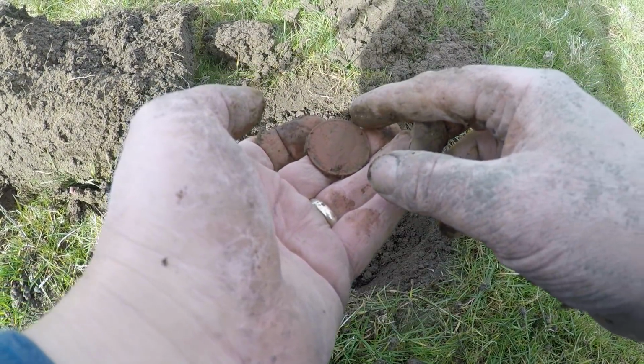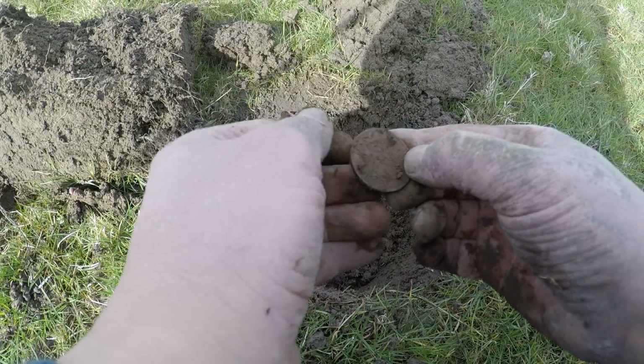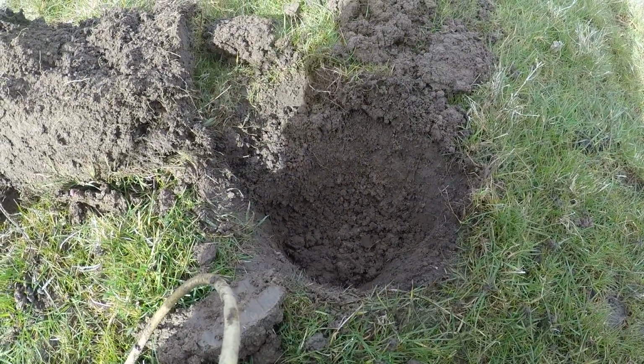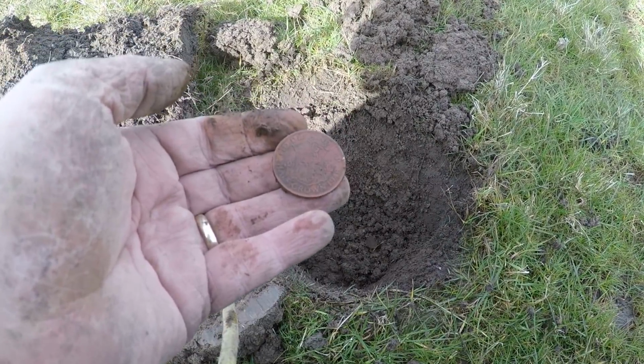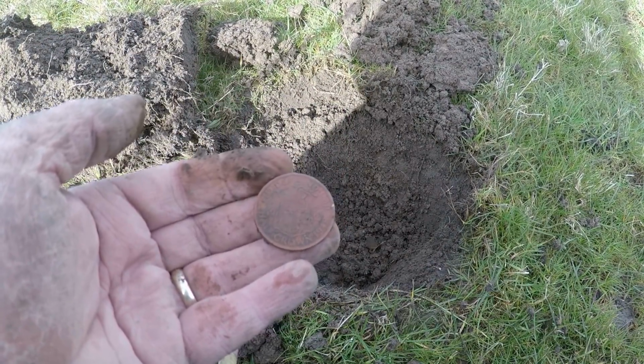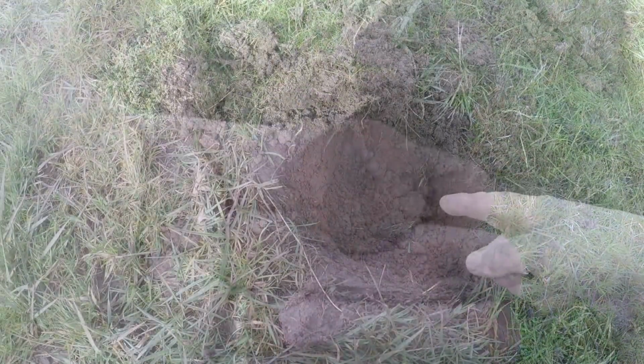There you go, nice George the Sixth. That's a half crown, I think. It's got half crown on it, mate. Or was it? Yeah, half crown, and it's 1948. Check that out. Lovely. There you go.